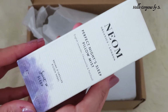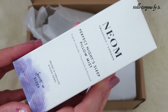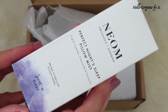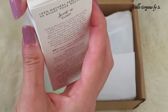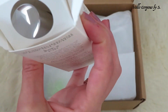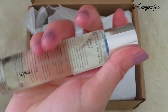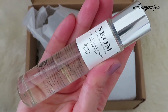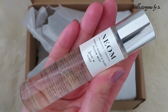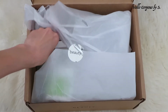Next we have a product from Neom, Perfect Night Sleep Pillow Mist with English lavender, chamomile and patchouli. It is made from 100% natural fragrances. Well guys, I am not a consumer of pillow mists. First, I don't like the scent, and second, I sleep well without them. This is a full size. Here we have 30 ml of the product. A non-essential full-size product for me.